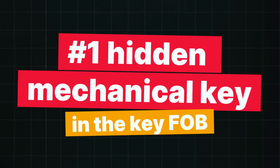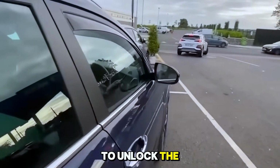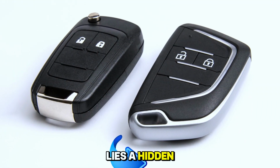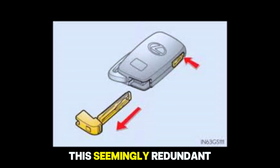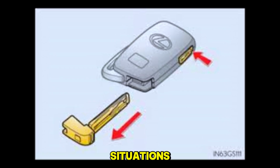One: hidden mechanical key in the key fob. Most of us are used to pressing a button to unlock the car, but few know that inside that sleek key fob lies a hidden mechanical key. This seemingly redundant detail has saved countless drivers from frustrating situations.